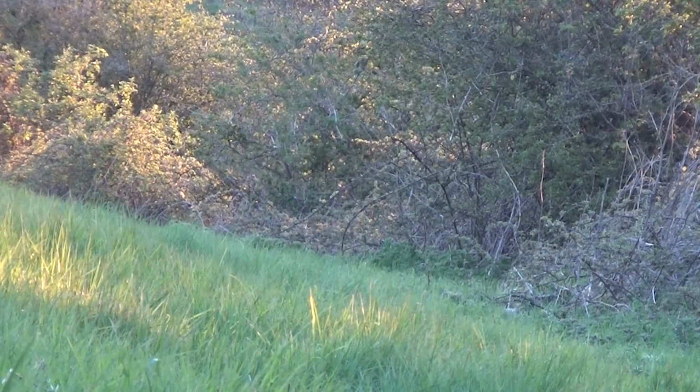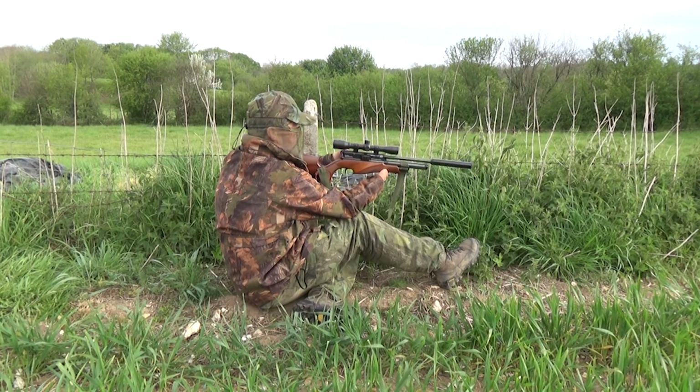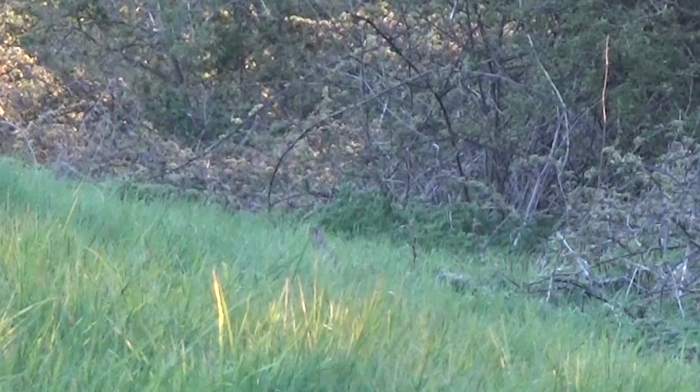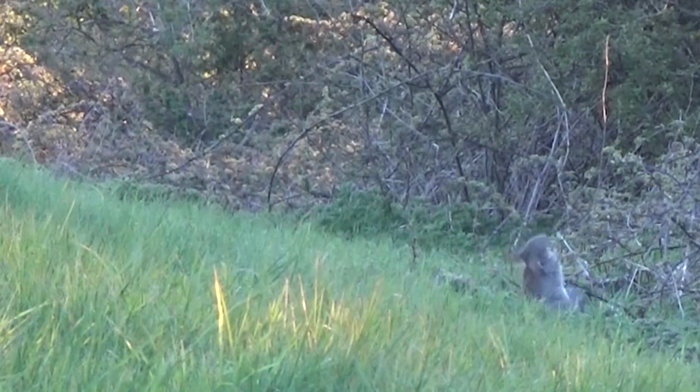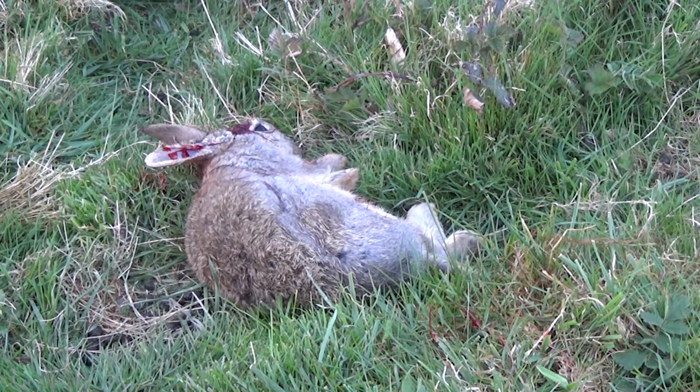I could just see the ears, literally. I caught a glimpse of him. The sun caught him, and the ears were sort of shining. That's what attracted me. I didn't know it was there at all. And then I was just waiting, and the ears sort of bobbed up. I just had an instant of a clear shot.